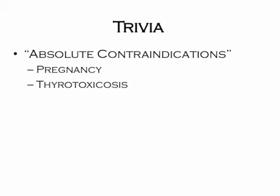The absolute contraindications: pregnancy and uncontrolled toxic thyroid. Because if you think about this, if you're already storming and you burn the thyroid and you spill the residual thyroid hormone, then that's just going to make it worse. So that's the way to remember that. Pregnancy should be obvious.